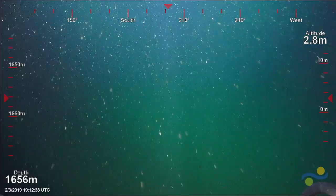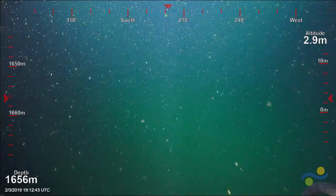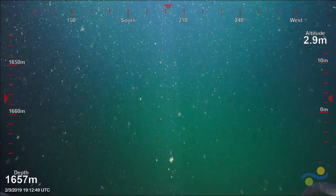A lot of particles in the water column there. Kind of looks like the Star Trek Enterprise right before they hit warp speed, you know, the way the stars look. The particles seem to be picking up a little bit. Yeah. It's pretty dense.